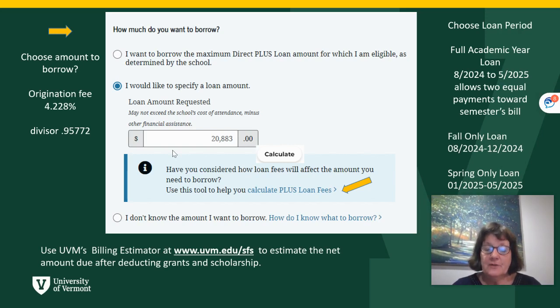Now, an important factor is to consider how much you wish to borrow. What you need to do is consider that origination fee. So I've provided a divisor here and the amount of the origination fee, but on the website, you can get help calculating the PLUS loan fees. In this example, I'm choosing to specify the loan amount I'd like to borrow at $20,883. That will provide $10,000 per semester, fall and spring, for my student.